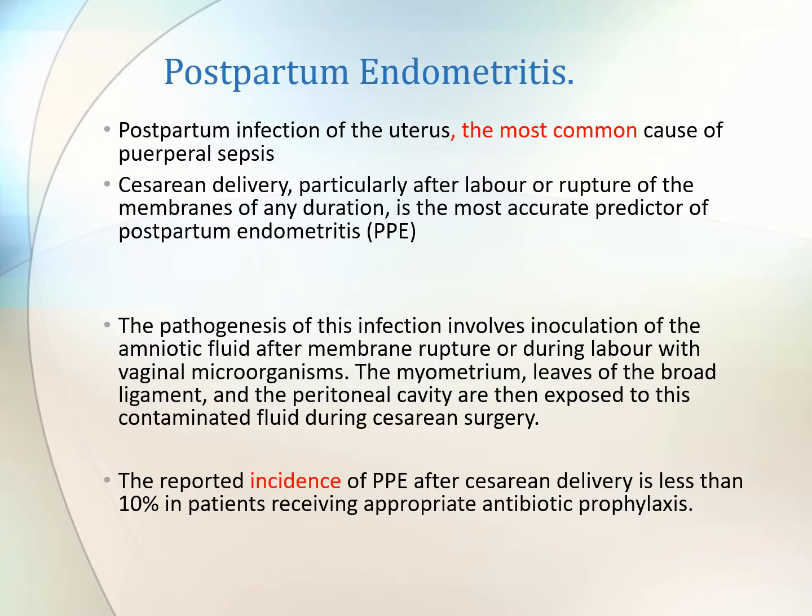Postpartum endometritis is the most common cause of puerperal sepsis. Cesarean section, prolonged rupture of membrane, prolonged labor, and multiple vaginal exams are all risk factors for postpartum endometritis. The pathogenesis of this infection involves inoculation of the amniotic fluid after membrane rupture or during labor with vaginal microorganisms. The myometrium, leaves of the broad ligament, and the peritoneal cavity are then exposed to this contaminated fluid during cesarean delivery. The reported incidence after cesarean is less than 10% in patients receiving appropriate antibiotic prophylaxis.